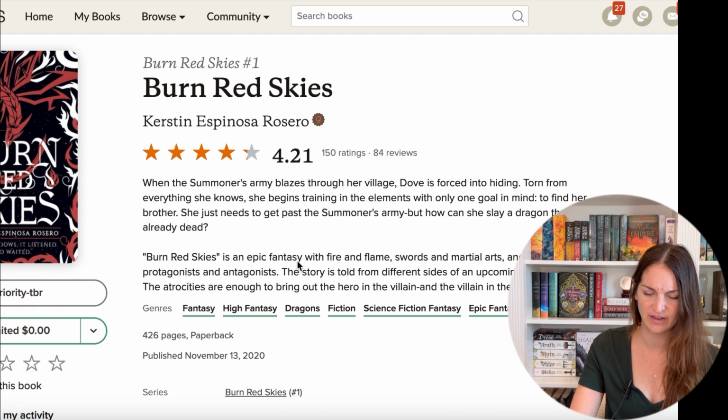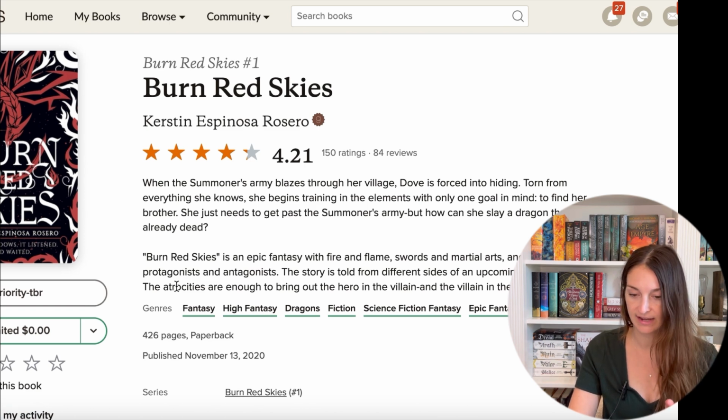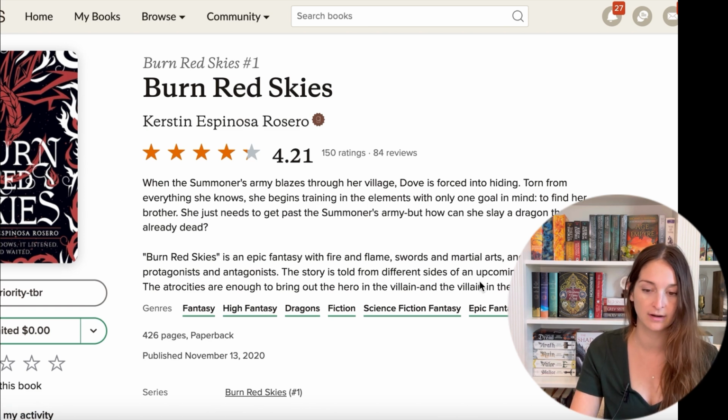It says this is an epic fantasy with fire and flame, swords and martial arts, and a strong female protagonist and antagonist, different sides from an upcoming elemental war. I love that. Bring out the hero and the villain and the hero. I love stuff like that.